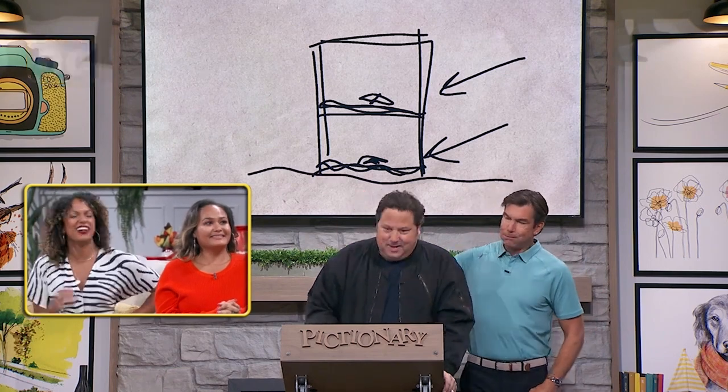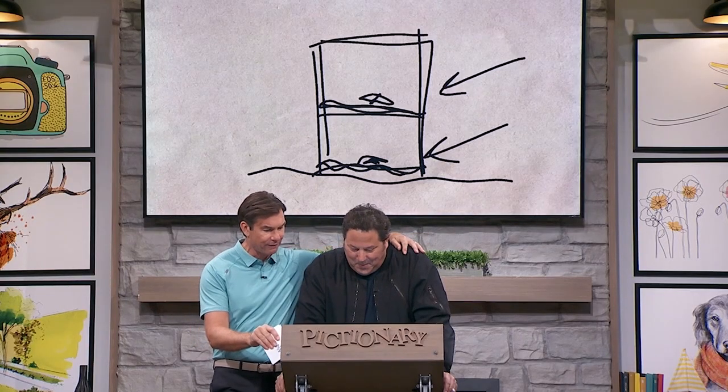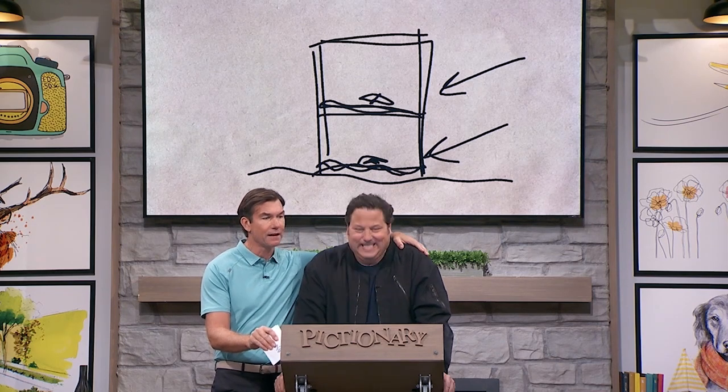Nightstand. Oh man, it's so funny. One of my best drawings, by the way. You just, it's so funny. It's so tough when you're not on the train of what to get. It's just tough to get on that train. Let's see if Kel can.